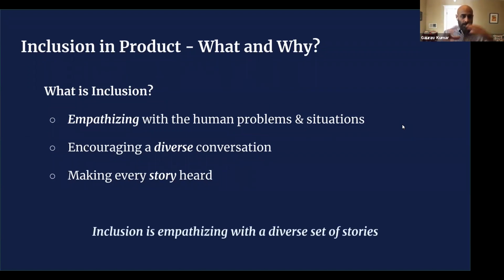So in short, if I summarize all of this and some of the words I've highlighted here, inclusion, especially in the product management sense of building products, is empathizing with a diverse set of stories. You're not only putting yourself in the position of that other human being and what they're experiencing, you're also expanding the universe of people that you're talking to through diversity, and making those stories heard. And so that is, in my mind, a simple way of framing what inclusion is.